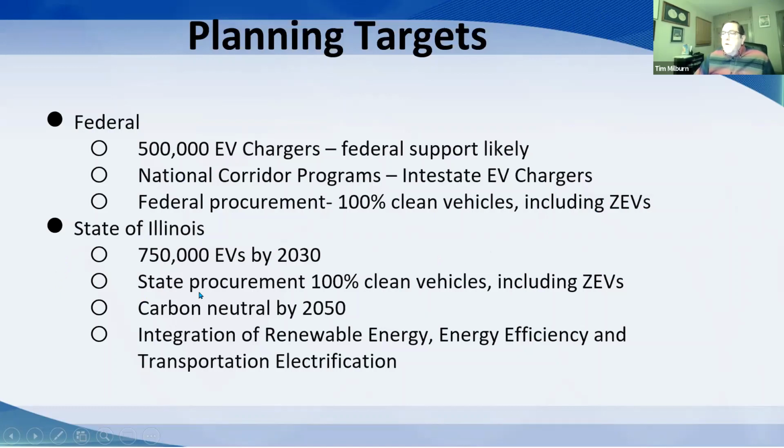Illinois has made some similar announcements. The governor last summer came out with a statement on transportation goals. They wanted to encourage 750,000 EVs in the state by 2030, and they want to support it with state procurement of clean vehicles, including ZEVs, with a target of carbon neutrality by 2050. And a big part of this is to integrate renewables, energy efficiency, and transportation electrification. And I should also throw energy storage in there. But these are the visions.